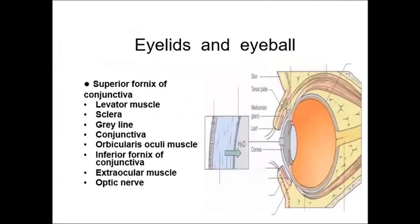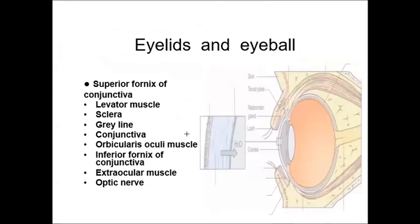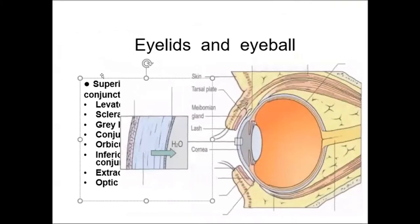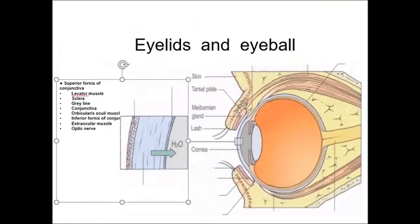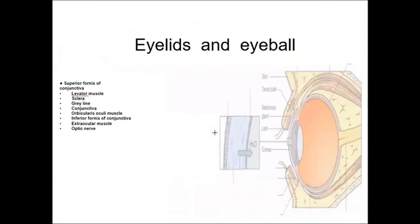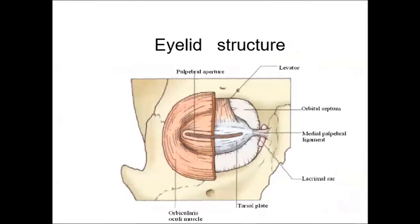Next one, you can look at the eyelids. This variant is not correct. It's round in form, not pressed. If this variant, it may be some problem. Next one, eyelid structure: the palpebral aperture when opening the eyes, and you remember the levator palpebrae superioris, medial palpebral ligament, tarsal plate, and orbicularis oculi muscle.